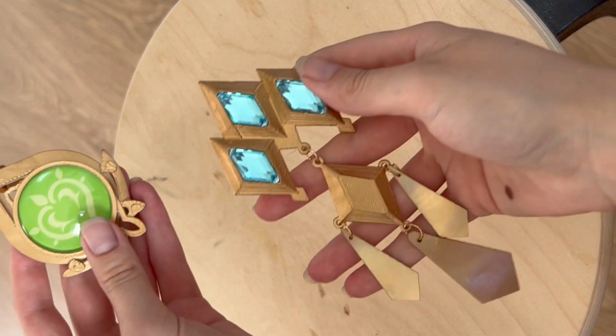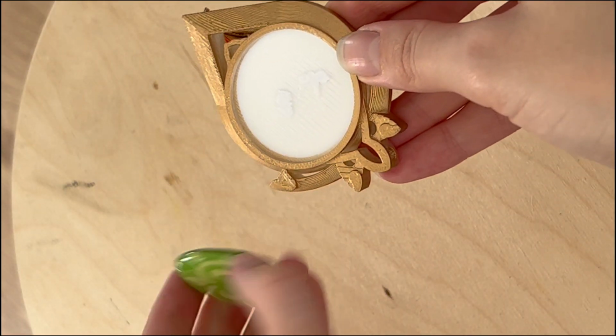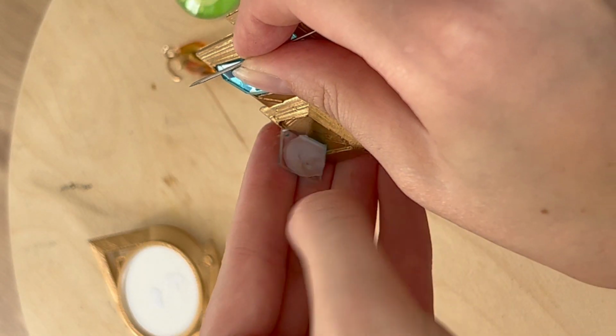Let's move on to other elements. I detach the glass, the gems, and other stuff, and then go sanding.